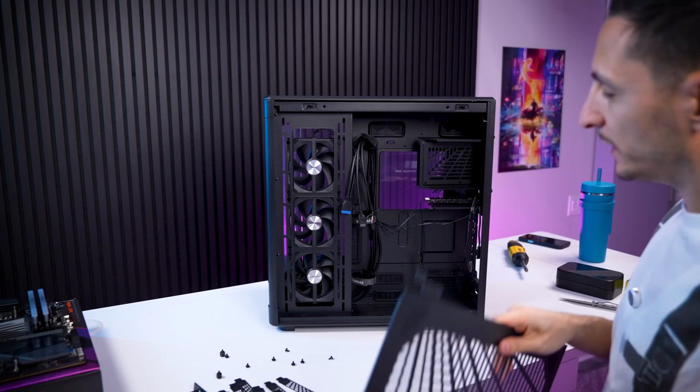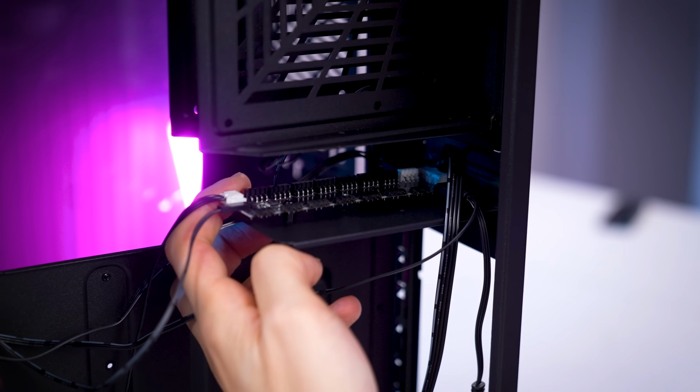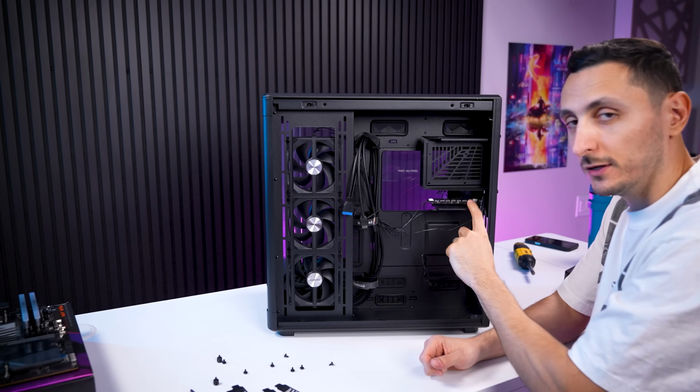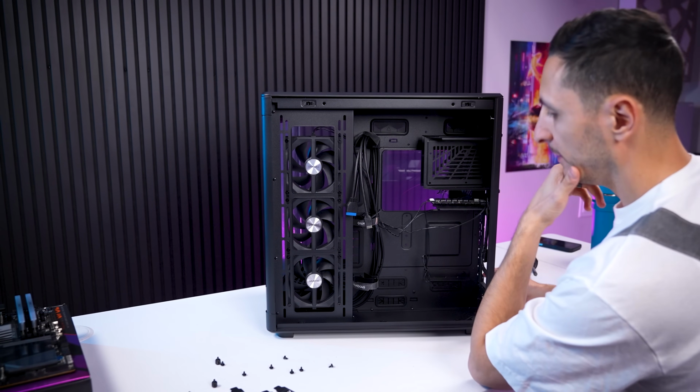Yeah, I think it'll be a waste to paint this. Oh, we got a fan hub back here. We have a fan hub that supports 8 fans, 8 RGB and 8 PWM headers on here, which is pretty cool. This is actually gonna come in handy with the additional fans that we're gonna install. But what else can we paint back here?